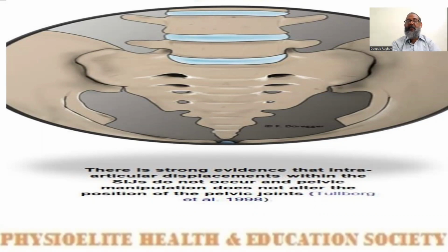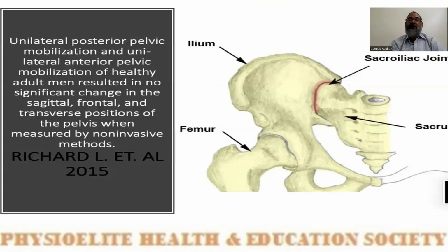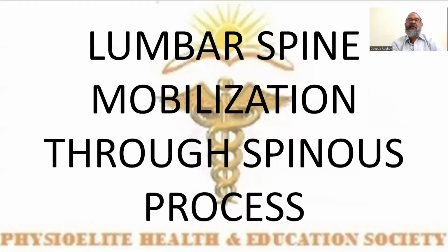Lund et al., in 1992. Now come to the second study: unilateral posterior pelvic mobilization and unilateral anterior pelvic mobilization of a healthy adult man resulted in no significant changes in the sagittal, frontal and transverse position of the pelvis when measured by a non-invasive method. Richard et al., in 2015.